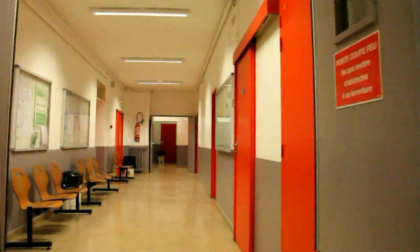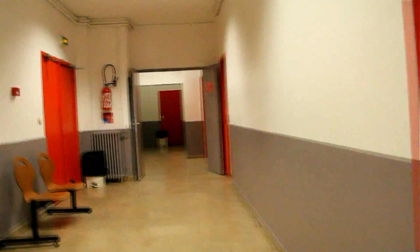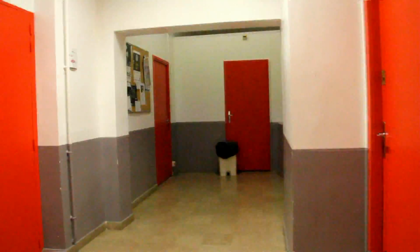They always had little tables there with different organizations giving you things, little papers, advertisements. But see how bland the inside was? It's just very bland. Sorry about the flickering, that's because of the fluorescent lights, I think.